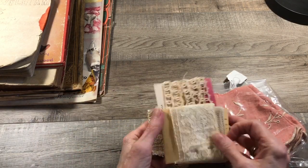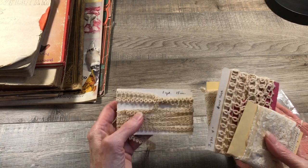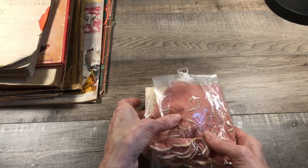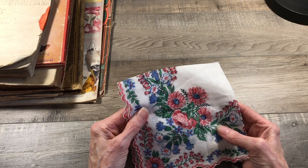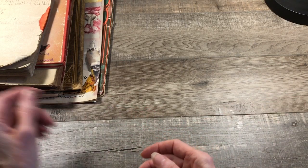We're not done yet. This is so much fun. Another vendor had a bunch of vintage trims. And you know, you can never have too much lace and vintage trim in my mind. So that's going to be fun. A vintage hanky, because I'm running out of those. I used almost all of mine in one of my all fabric journals.